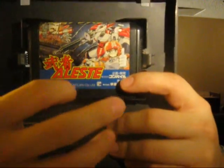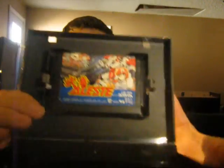Now I have the Mega Drive cart, and he asked 60 bucks for both, which the cart alone goes for like 70, 80. So I got a pretty fair deal on that. And this one goes for like 20, 30 bucks. So thank you so much, Freddie, for hooking it up. Very great deal. So moving on up, I got some eBay stuff.